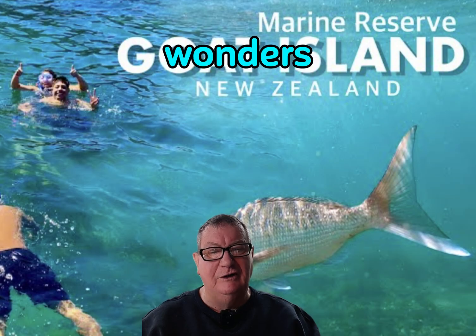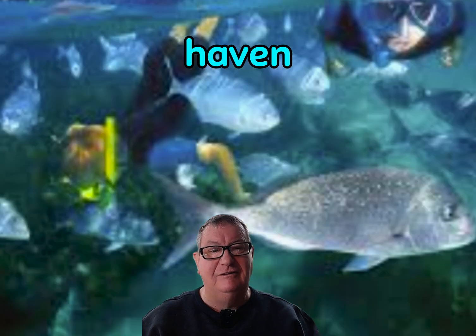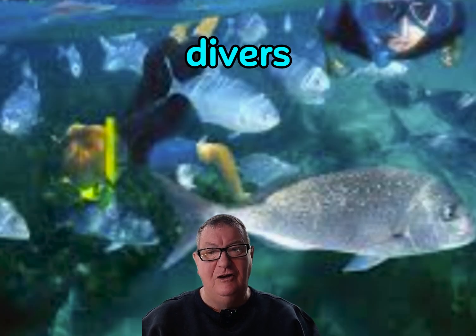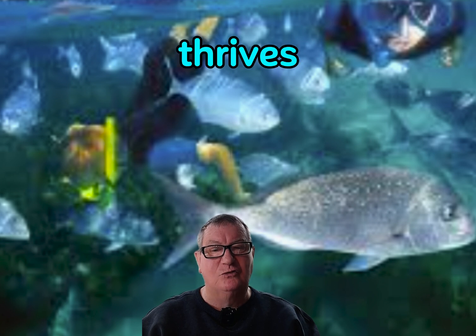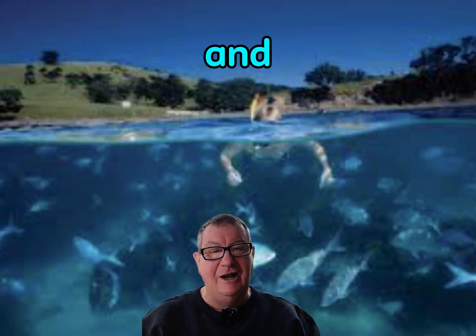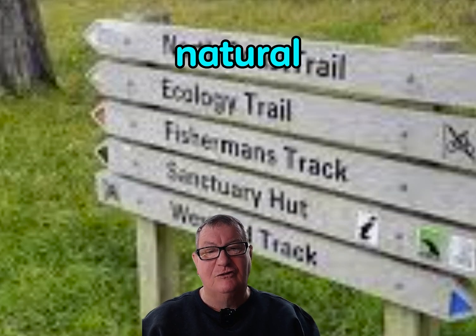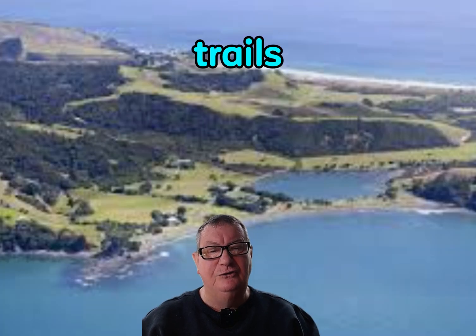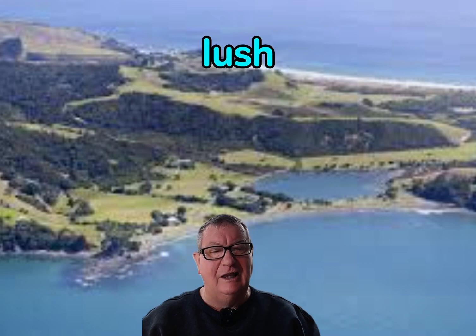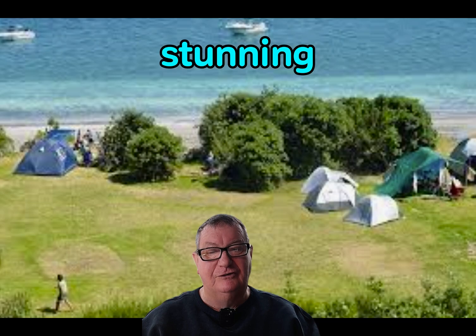The aquatic wonders of Goat Island Marine Reserve await, a haven for snorkelers and divers where vibrant marine life thrives in crystal clear waters. And in the nearby regional park, a sanctuary of natural splendour, the trail leads you through lush landscapes teeming with native birds and offering stunning coastal views.